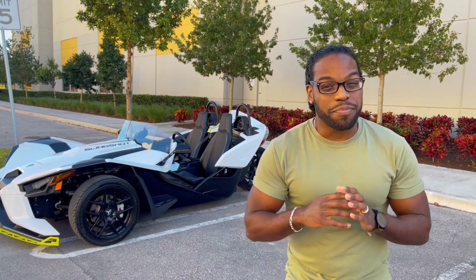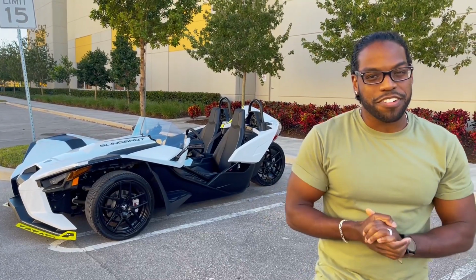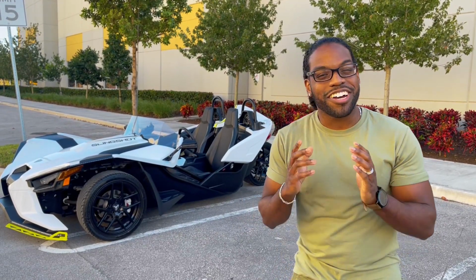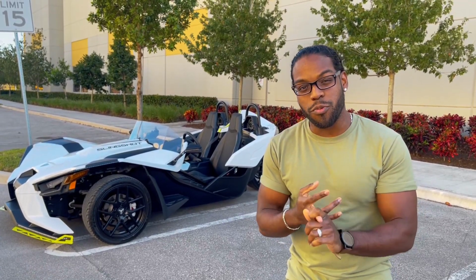In today's video I have the pleasure of reviewing this beautiful Polaris Slingshot right here behind us, courtesy of our friends over at Bionic Slings. You can rent this Polaris Slingshot for only $250 a day, guys. That is hundreds less than renting a Lamborghini, a Ferrari, or even an Aston Martin for one day.